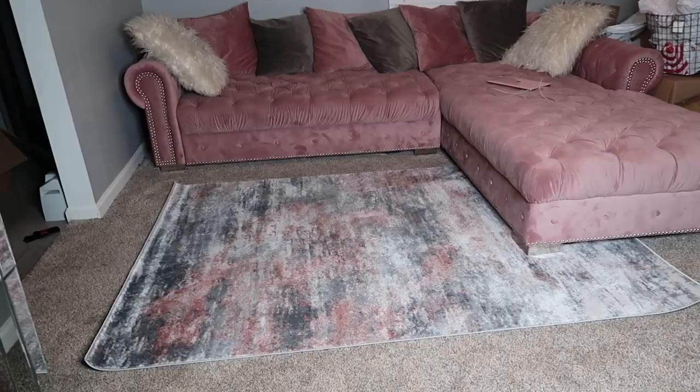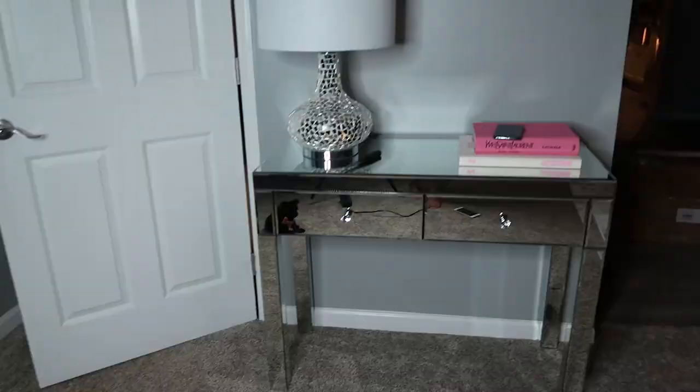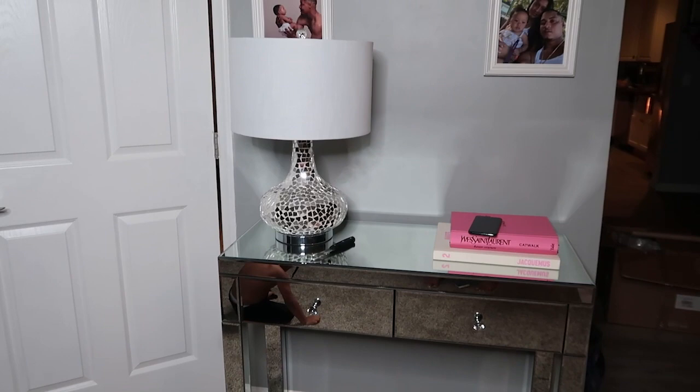So this is how the carpet looks. As you guys can tell, it matches perfectly. And then over here is the little table, and this is how it looks so far. I think we're gonna add a candle on it or something else because it does look a little plain.